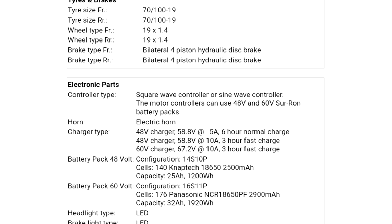Alright guys, moving on to the controllers for the bikes. Searching for Segway's controller that they use on their bikes, I could not find what kind of controller they're using. So I'm just going to say that they're using the same one as the Sur-ron. The Sur-ron stock version has a square wave controller and the new X version has a sine wave controller. So I'm just going to say that the Segway is using one of these two same controllers.